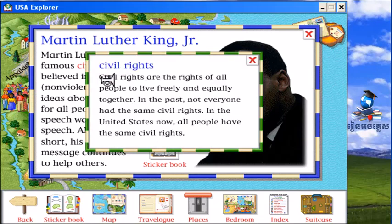Civil rights. Civil rights are the rights of all people to live freely and equally together. In the past, not everyone had the same civil rights. In the United States now, all people have the same civil rights.